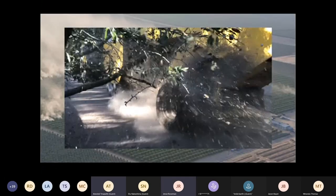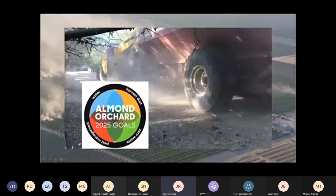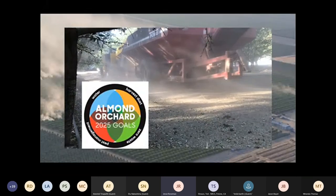Jason, while we're looking at this, any differences you want to pull out between the PTO pull-behind and the self-driven pickup machines? Yeah, absolutely, Jesse.